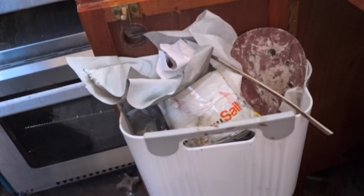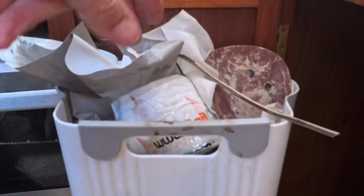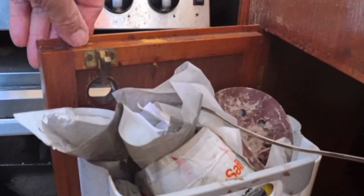The third one's the rubbish bin. I think half the stuff I buy needs to go in the rubbish bin, to be honest with you. But these are great. These are fantastic. Dead small, dead neat, very compact. Have them all over the boat.